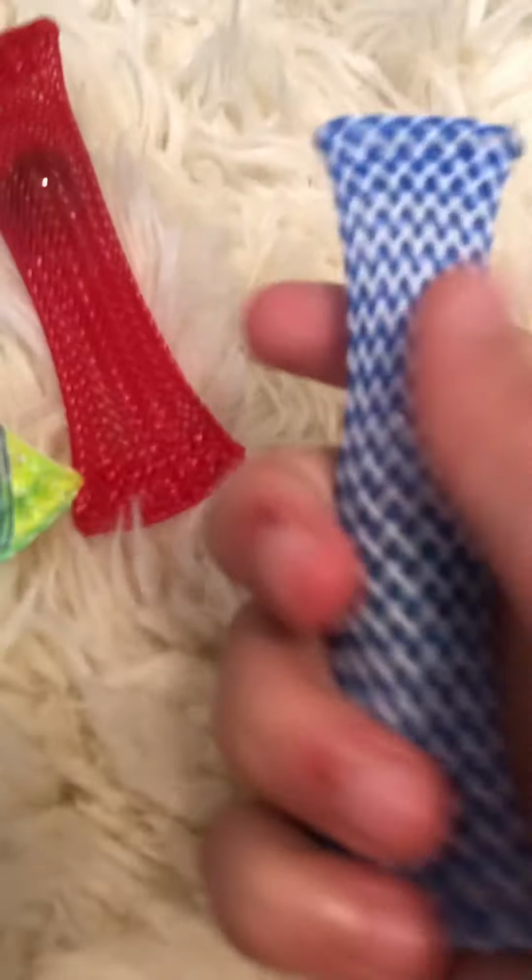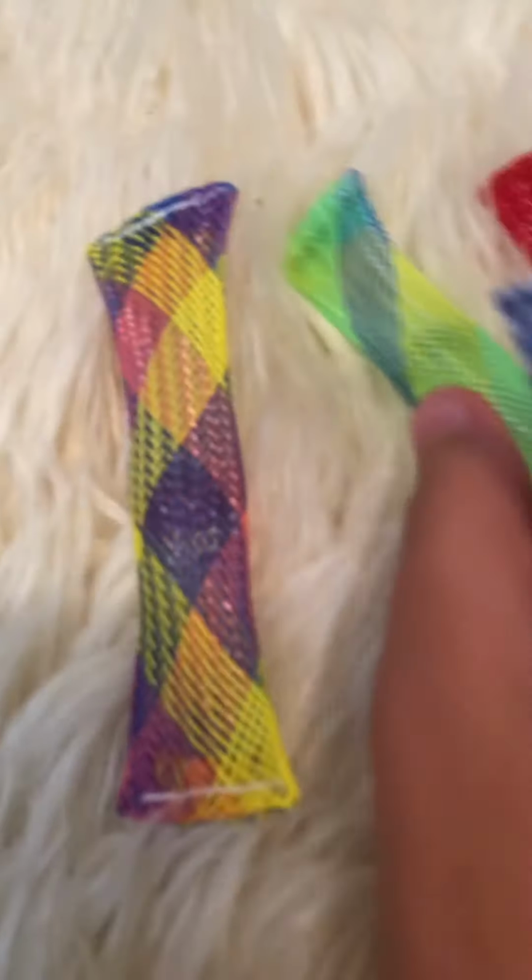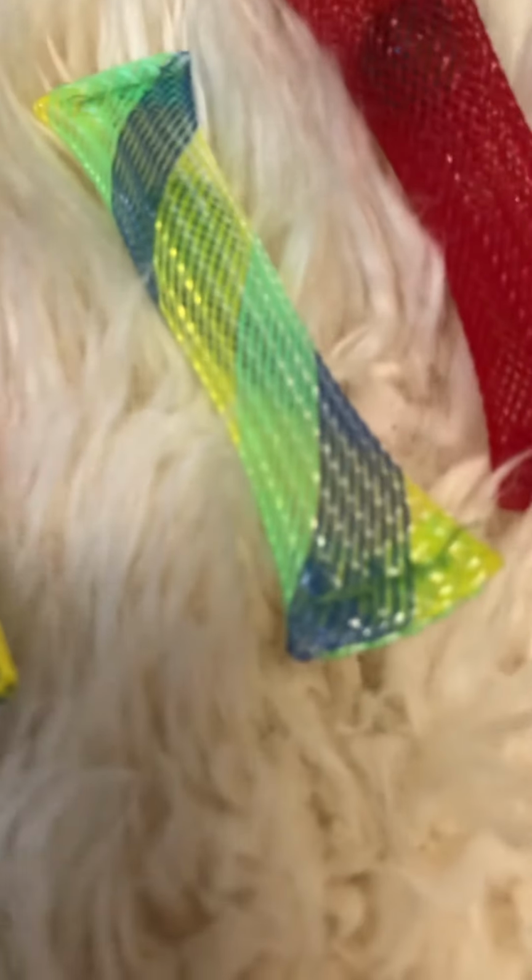Okay. Split them up in piles for trading. Marble mesh. Not a great sound. I know in the ASMR video they had amazing sounds, but I can't do it right now, for whatever reason.